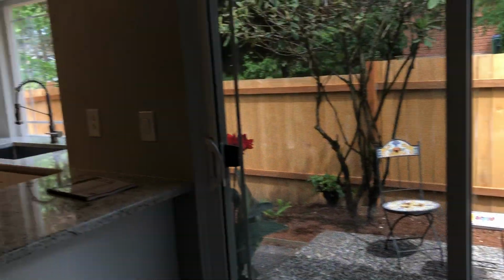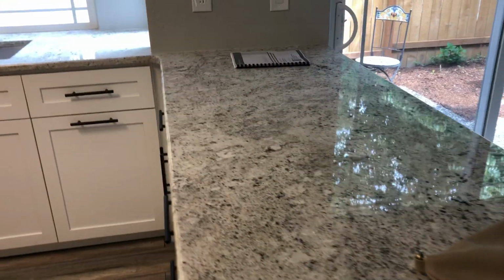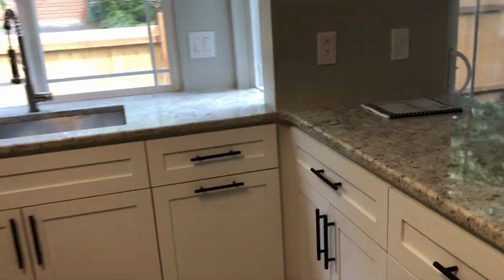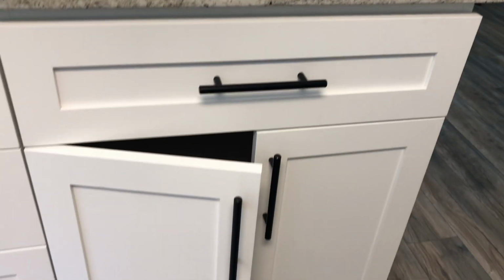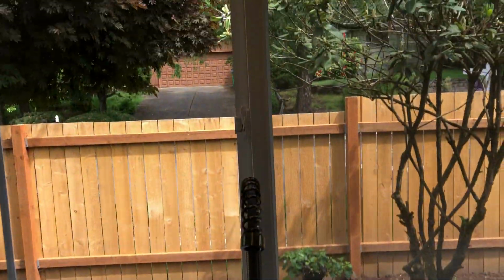And then the kitchen, it's a nice kitchen. They've done a granite countertop slab, white cabinets. Let's see if they're soft close. So soft close drawers, soft close cabinets. They've done a big undermounted sink, and it's all new windows throughout. It's got nice light here.